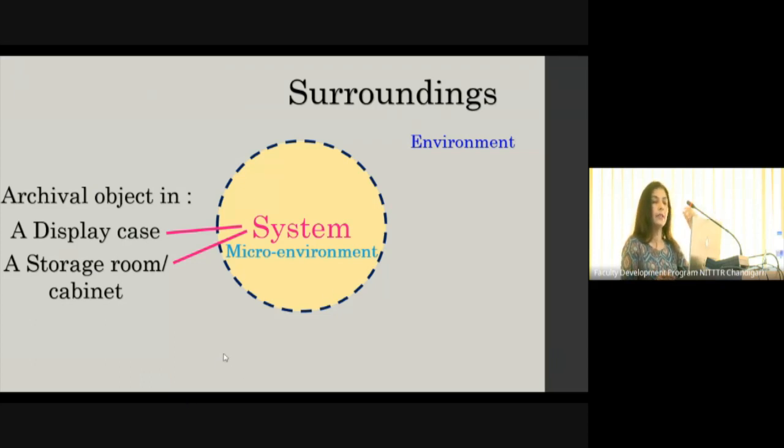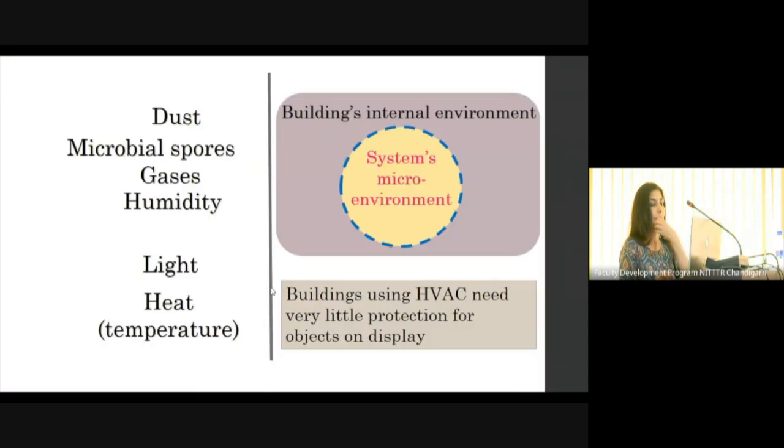So here, the system, actually, I'm taking it as this display case. There is air inside the display case, and that is what we'll call the microenvironment. And the air that is outside the display case, everywhere around, that is the proper environment of that place. So this system can be a display case or a storage cabinet also in an archival scenario.